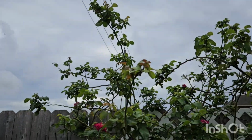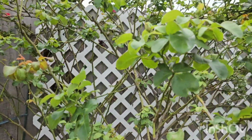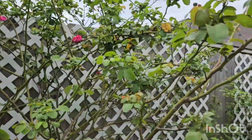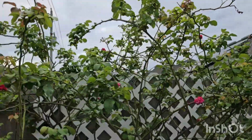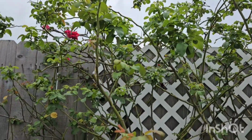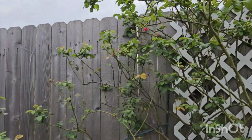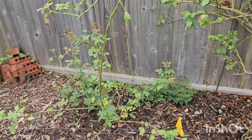this looks amazing. All of these fresh new beautiful green leaves, and it has some buds opening up as well. We have Quicksilver over there, which is growing nicely.